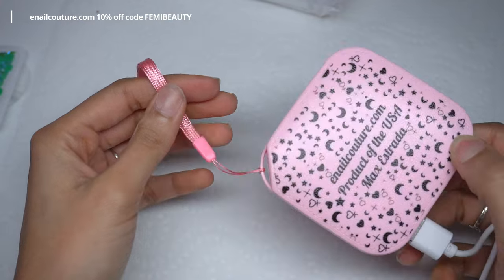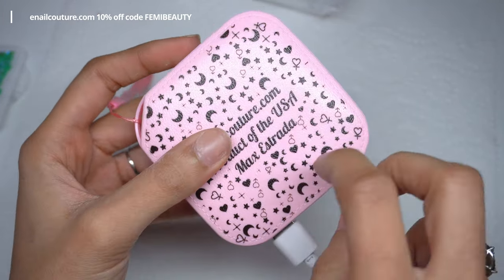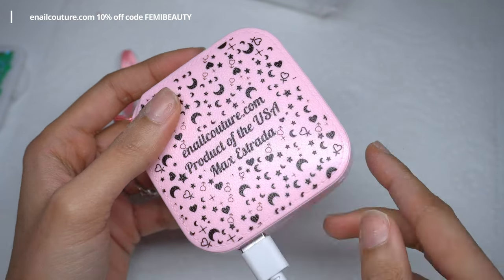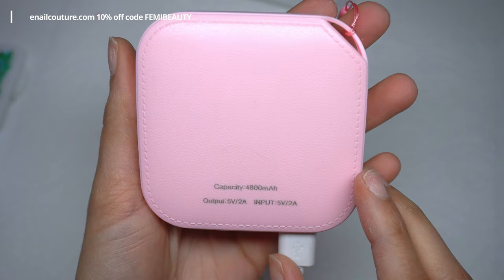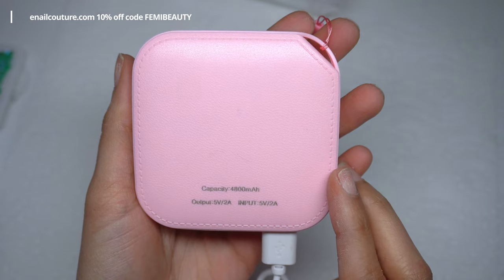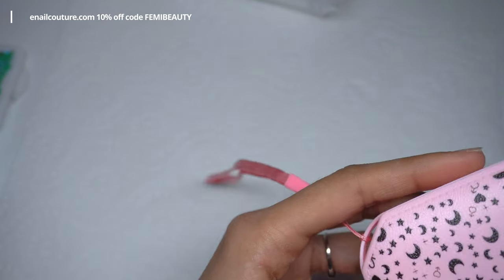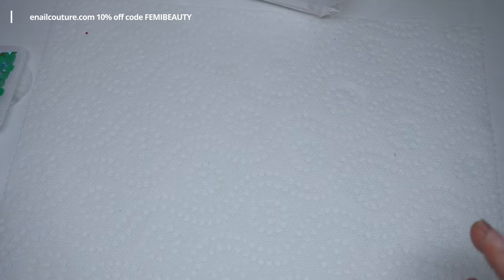It has a lanyard, which is nice. The design is really cute. It's plastic. This feels like a leather top, but it's a plastic texture. Capacity 4,800 mAh. So that's that. Very cool. Okay, I figured it out. It's charging now. And there are indicator lights going across it showing that it's charging.